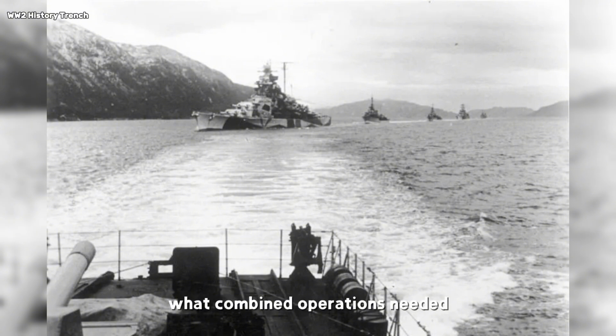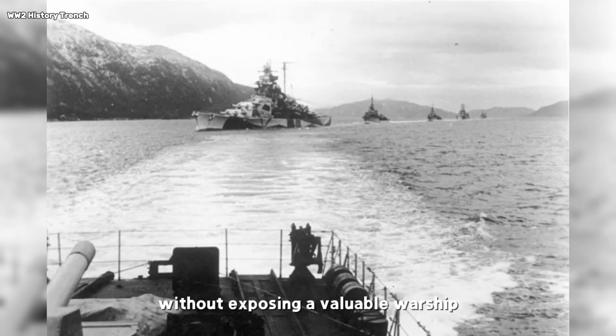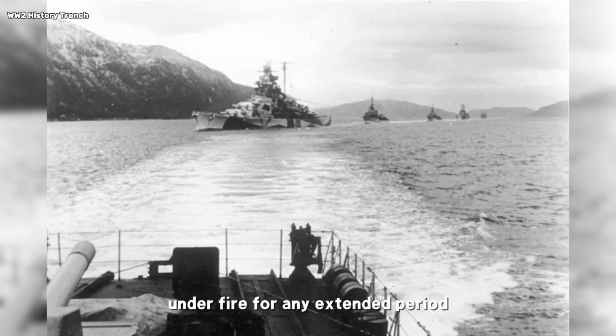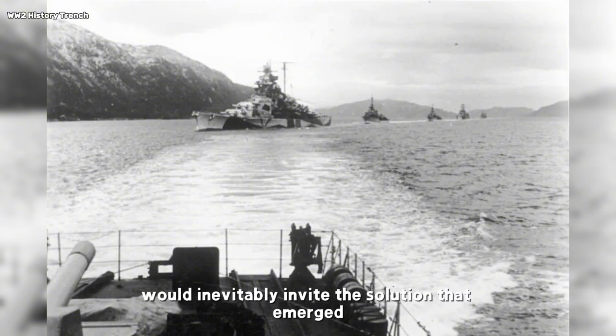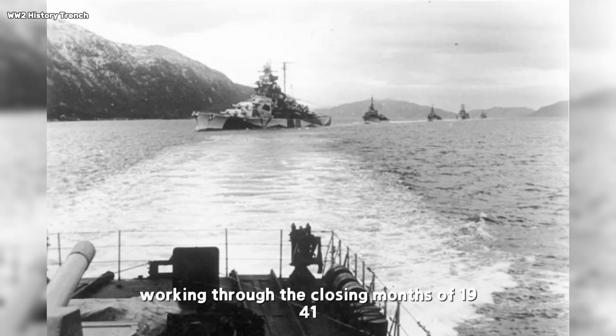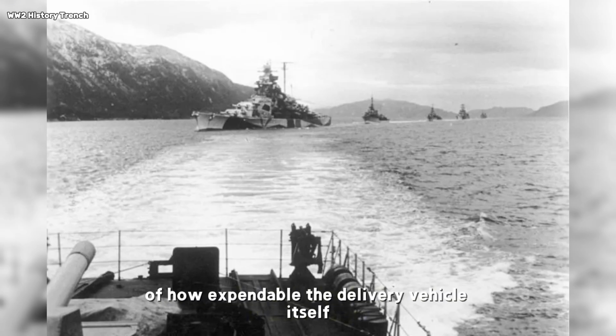What combined operations needed was a way to deliver a demolition charge large enough to destroy the casing gate directly, at point-blank range, without exposing a valuable warship to the kind of sustained bombardment that approaching St. Nazaire's harbour defences under fire for any extended period would inevitably invite. The solution that emerged, credited principally to planners within combined operations working through the closing months of 1941, was audacious in a way that reflected both genuine tactical insight and a fairly stark acceptance of how expendable the delivery vehicle itself would need to be.